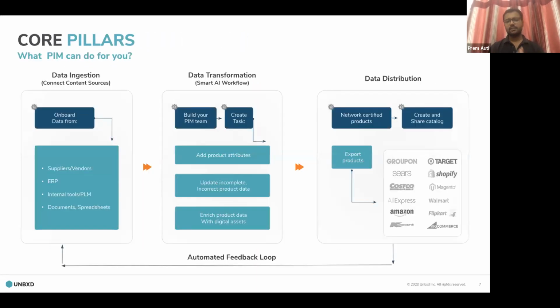These are the three core pillars of any PIM solution in the world. You have data ingestion, data transformation, and data distribution. I would like to focus more on data distribution. Now, why is it important? In today's world, what is happening? None of the sellers is saying that I'm just selling on my personal website, which is hosted on BigCommerce or Magento. No, they're expanding to multiple marketplaces in the same region. They're geographically expanding. And that's where the challenges are coming.